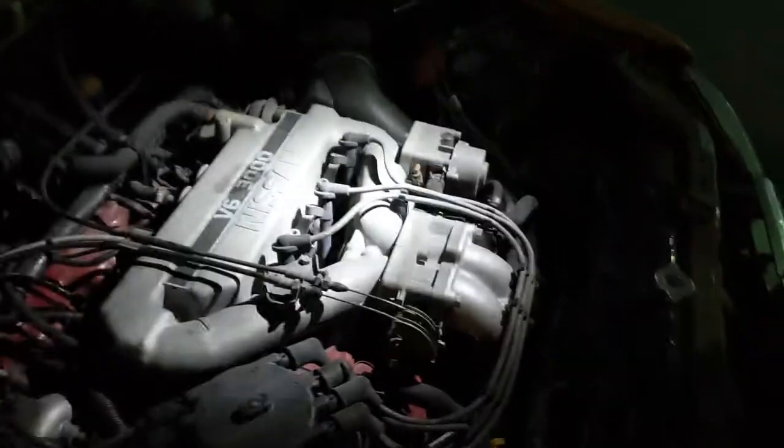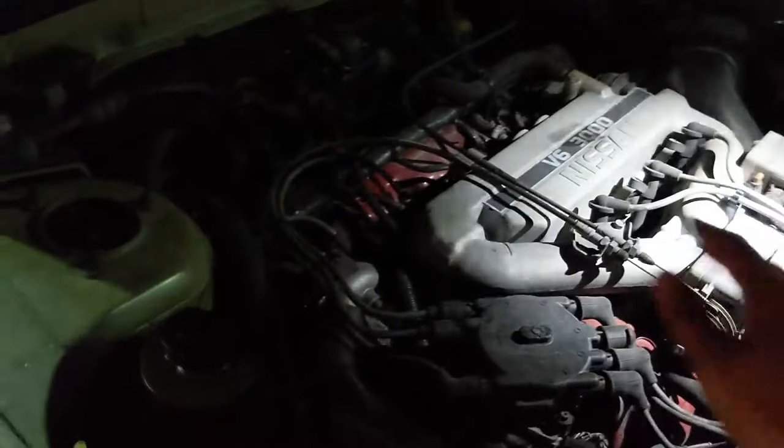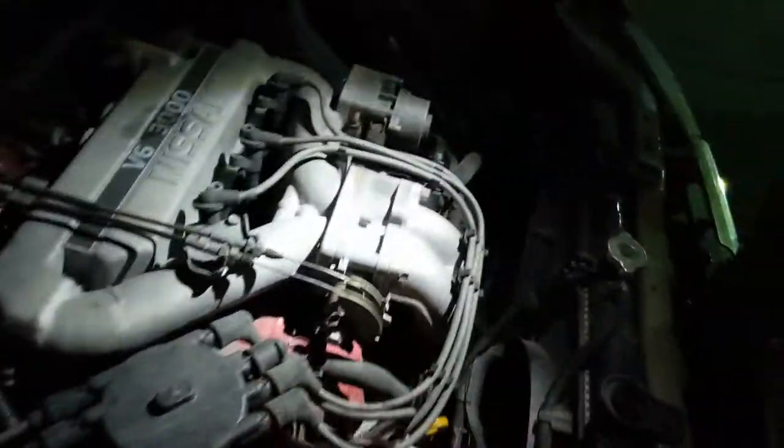So this is the updated last version of the VG. This motor was updated from the 240, 280, and the 300ZX. So this engine has some pedigree to it. Not bad at all.